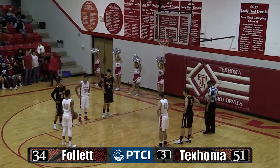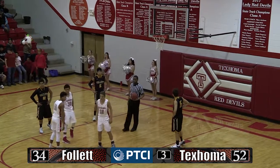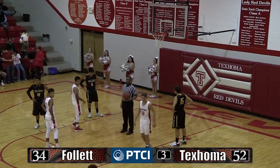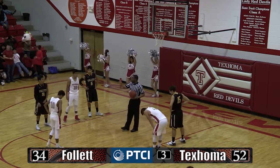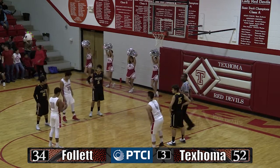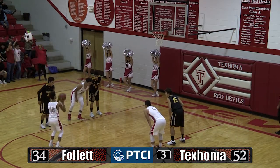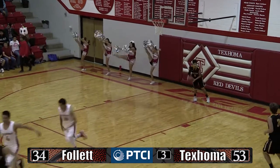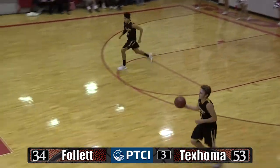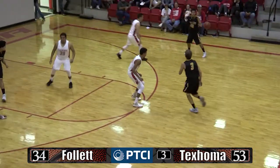Foul called on Charles Salyer. That's his second, team's third foul. First free throw from Gideon is good. Slade Glover returns to the game. And also number 35, Damian Martinez. 37 seconds left to play. Second free throw good. That's 9 for Gideon. And Texhoma leads 53-34.